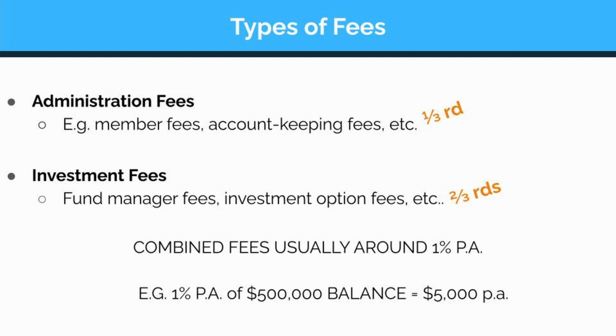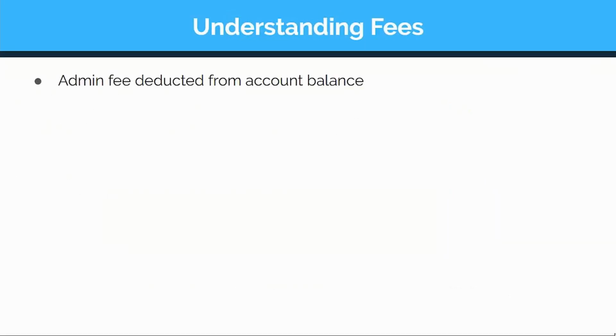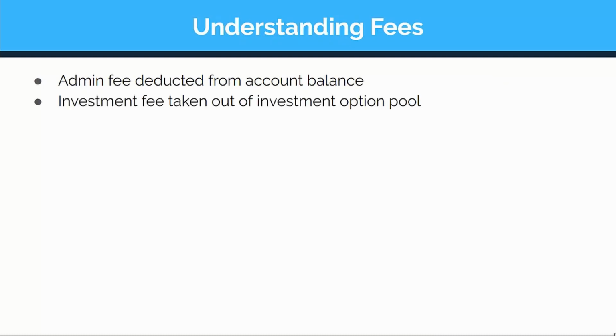One thing to keep in mind is that this full amount isn't deducted from your super balance, so you won't necessarily see it. For example, the administration fee of $1,700 in the example I just used will be deducted from your account balance. But the investment fee is usually taken out of the investment option pool that you have chosen to invest in. So let's say you invested in the balanced option in your super, and the investment manager earns, say, 5.6% for a year. He'll keep, for example, 0.6% of the return and pay you the remaining 5%. Does that make sense? So the investment fee is usually deducted from the investment.